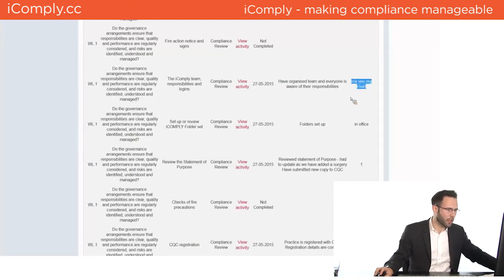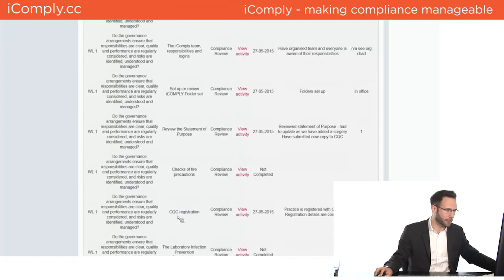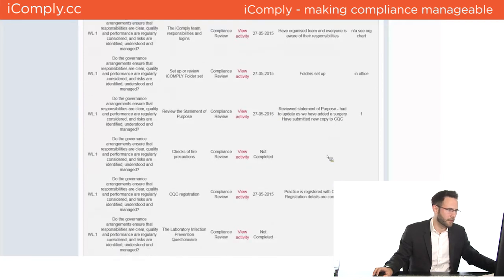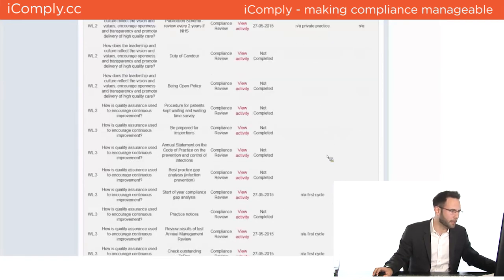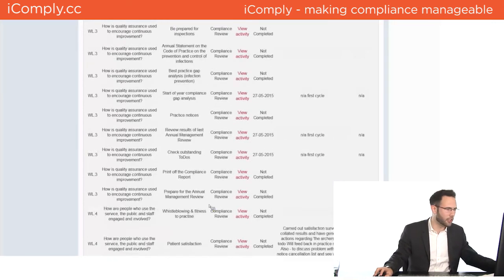We've also got governance about clear registration to do with CQC registration here and reviewing the statement of purpose. On certain days, we reviewed the statement of purpose and realised that we had to update it because we added a surgery. I won't go through everything in here, but it includes all the items we saw before. Your appraisals are in this section, your whistleblowing and fitness to practice is in here, your duty of candour requirements are in here, your CPD is all included in well-led.